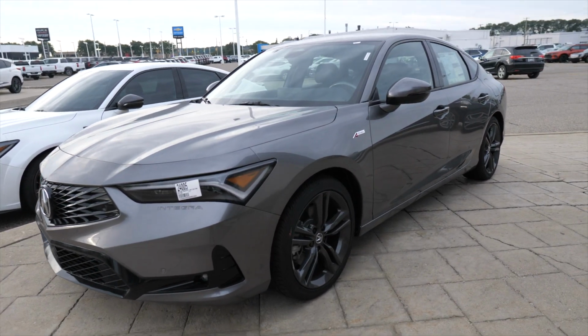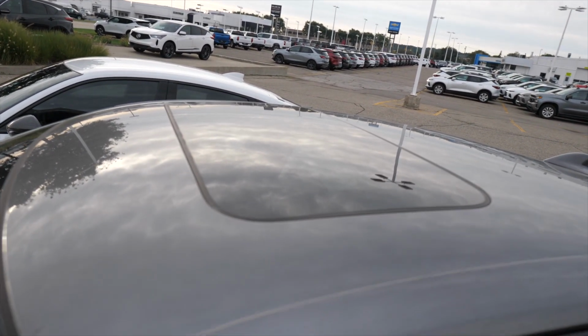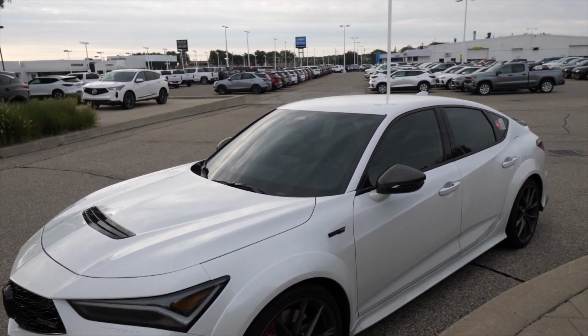But the first thing that I do miss about my A-Spec Integra is that sunroof. I've grown to love sunroofs ever since I got my Hellcat that had a sunroof on it. But going over to the Type S, it does not have a sunroof on it.